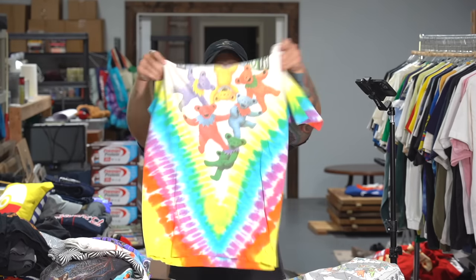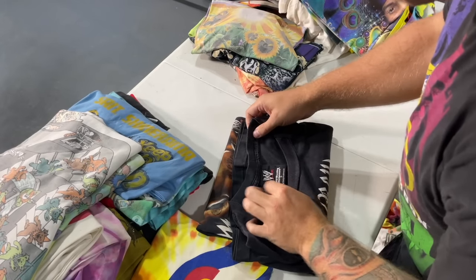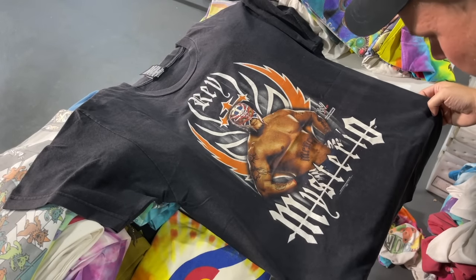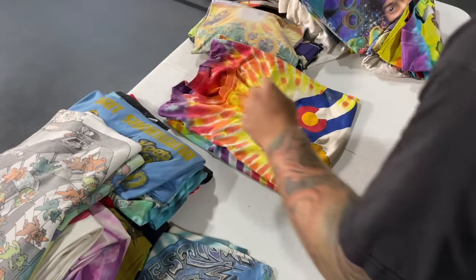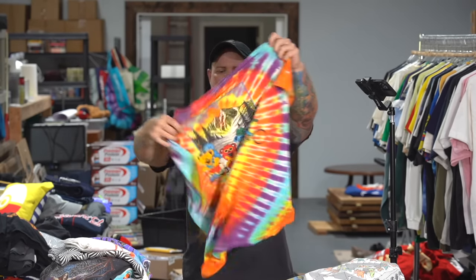Spring Tour, Grateful Dead. Another Chevy car tee. We've got, is that Rey Mysterio? Add this to the wrestling collection. It is. Rey Mysterio, 2004. It's a good one, good size. We've got a Colorado Dead. Yes, Colorado, spent a little time on the mountain.